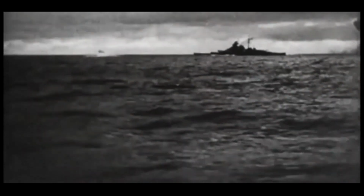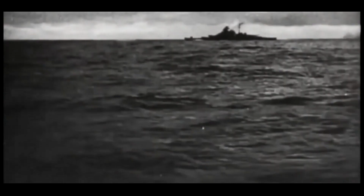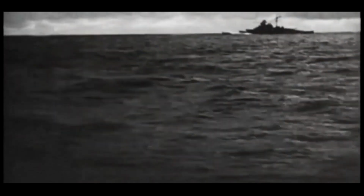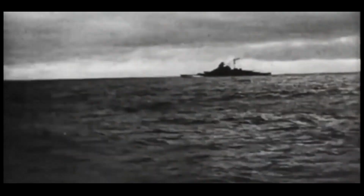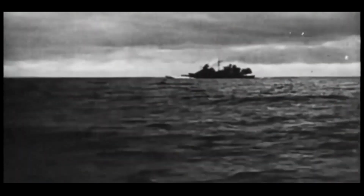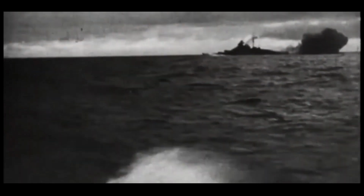On May the 22nd, the Bismarck was located by a British reconnaissance aircraft, and then the pursuit intensified. The British Navy was able to track the Bismarck's movements and plan their attack accordingly. The events leading up to the sinking of the Bismarck were some of the most intense and dangerous of the entire war. The British Navy faced numerous challenges in their pursuit of the German battleship, including the Bismarck's powerful guns and the challenging conditions at sea.